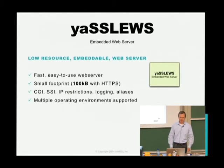The yaSSL embedded web server is built on top of Mongoose, which is also an open source web server. So we took Mongoose and put CyaSSL into it, and now you can get the whole entire bundle in the yaSSL embedded web server. Again, very small, so 100 kilobytes with SSL support, 20 kilobytes without, if you just wanted the plain HTTP connection. It's got a pretty good list of features as well for being an embedded web server. So you've got CGI and SSI and IP restrictions, etc. And also very portable.